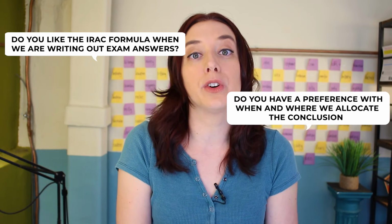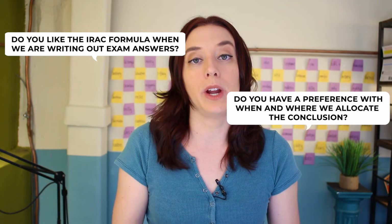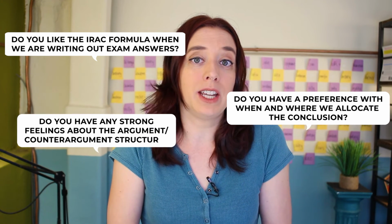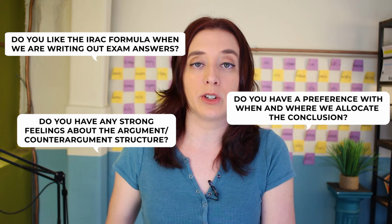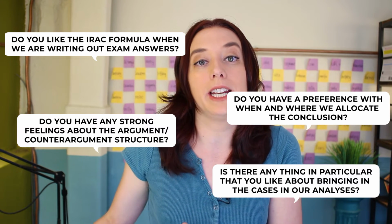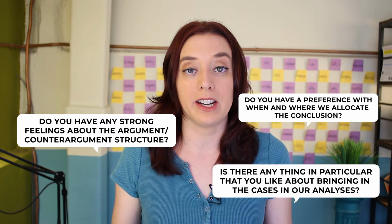Do you have a preference with when and where we allocate the conclusion in our answer? Do you have any strong feelings about the argument counter-argument structure? Is there anything in particular that you like about bringing in the cases when we're using our analysis? So anything that you can use to kind of dig in a little bit about what it is they'd like to see.